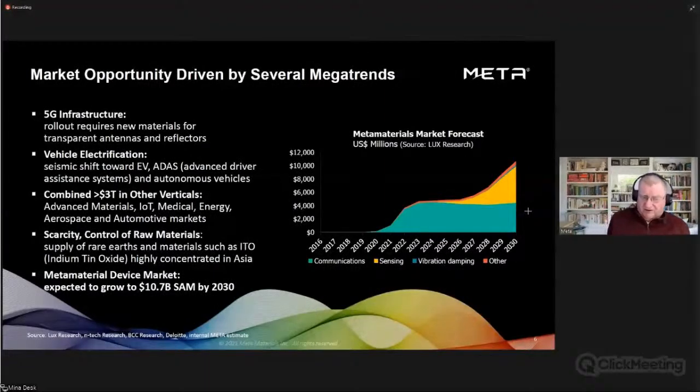Rare earth metals and materials such as indium tin oxide are used all the time. Indium tin oxide is used in pretty much every smartphone cover or lens today. It's very scarce. It's becoming more scarce, and the sources are highly concentrated in Asia. That creates pricing issues and ultimately long-term demand issues.